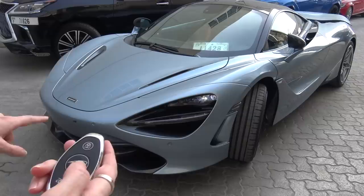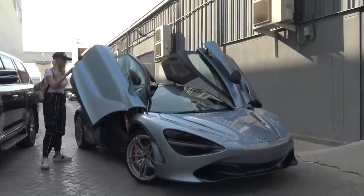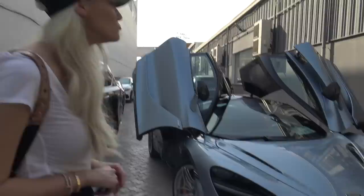Isn't that beautiful? Pretty special, huh? Right? That's an impressive car. That's a very impressive car. I was iffy before I got here, but now I'm like, would be very nice to have next to the Rolls.